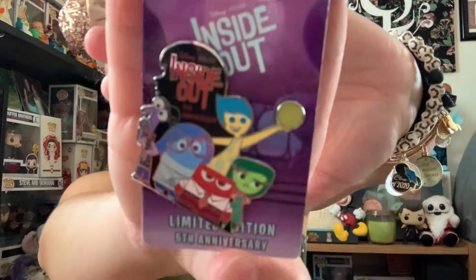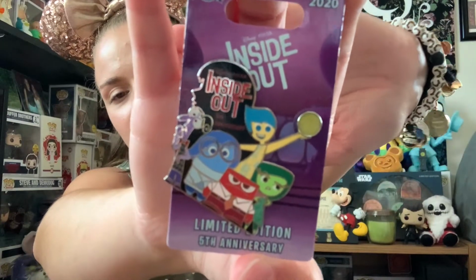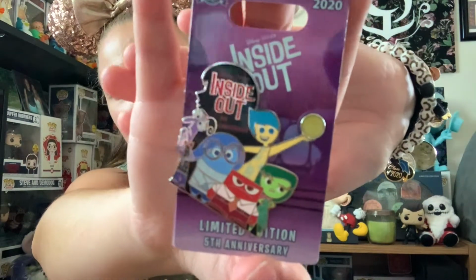And then the last of my limited edition pin purchases that I have to show is the Inside Out 5th anniversary limited edition pin. So for those of you that are like, what do you mean? Yes, Inside Out came out in 2015 and it is now 2020. It has been 5 years since Inside Out was released. And here is the pin that they released on Shop Disney to commemorate that.